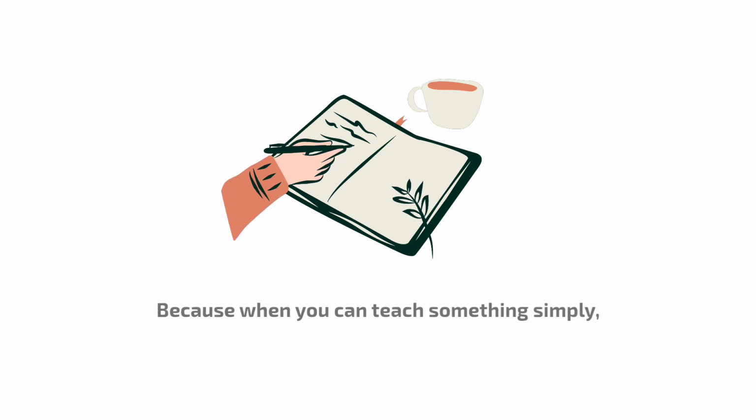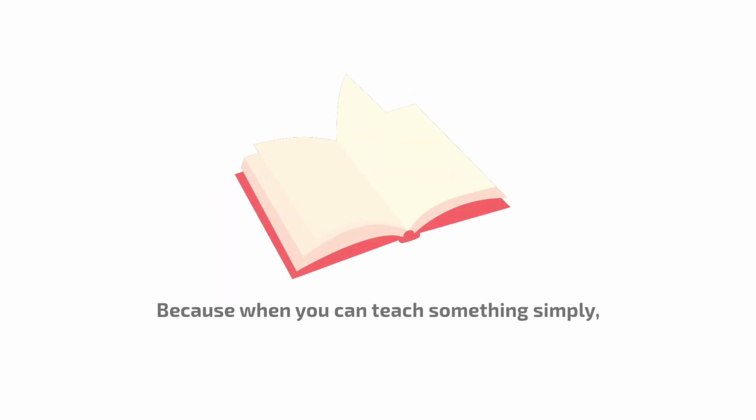Why is this so powerful? Because when you can teach something simply, it means you have truly internalized it. You have transformed a raw fact into your own understanding. And that kind of memory sticks. Most people confuse recognition with understanding. They read a paragraph in a note and think, yeah, I get it. But if you ask them to explain it without the book in front of them, they would freeze. The Feynman technique forces you to do exactly that. It turns passive familiarity into active mastery.